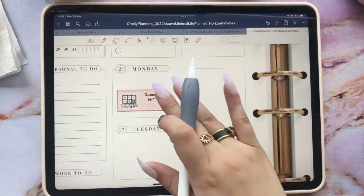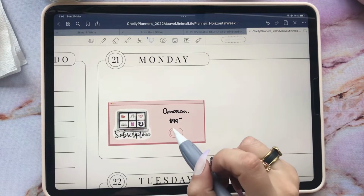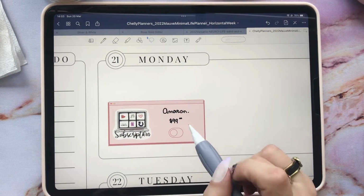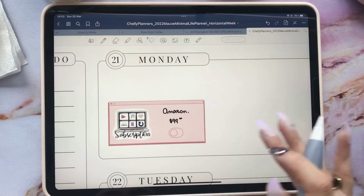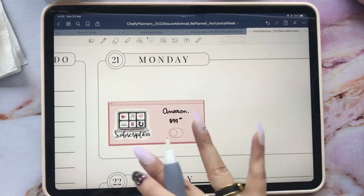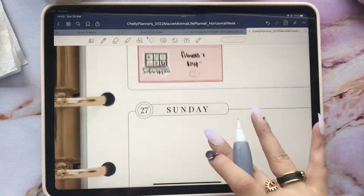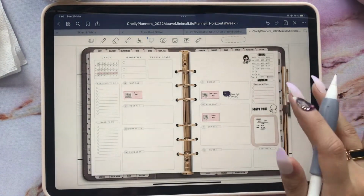I really like to add my subscriptions in here. As you can see, on Monday, I have to pay my Amazon subscription. If you see money, this is Mexican pesos, so it is not dollars. So don't worry about it. If you divide it by 20, you will get the US dollars amount. So it's not $99. So nobody freaks out if you see crazy amounts, like my Fitness Plus. So yeah, that's kind of the weekly.